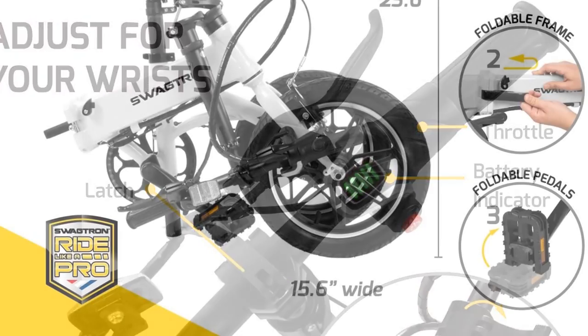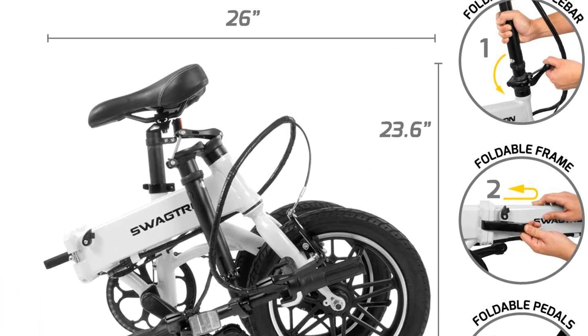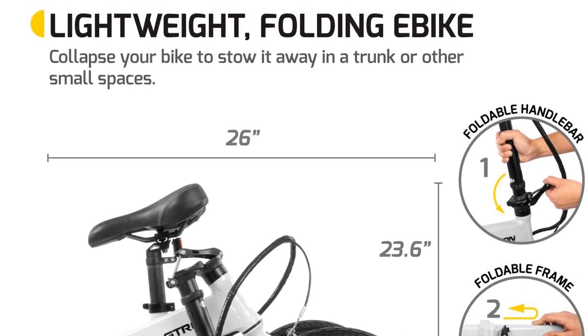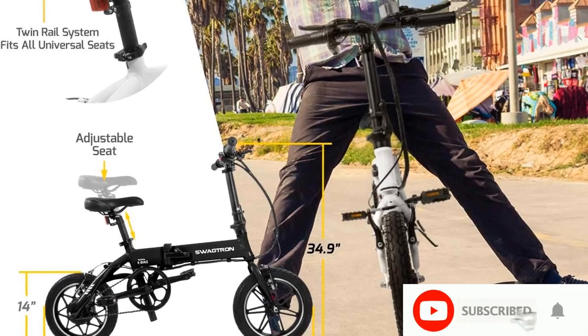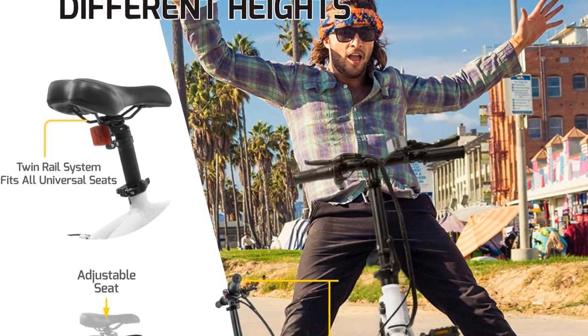For safety, the battery can be locked into place. Dual disc brakes: the EB6 features a Shimano MFT Z21 freehub so you can coast smoothly even after you stop pedaling. This kid's fat bike comes with dual lever actuated disc brakes that put control and safety at your fingertips.